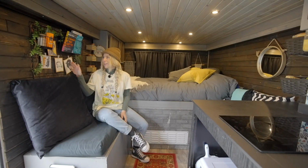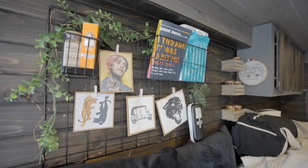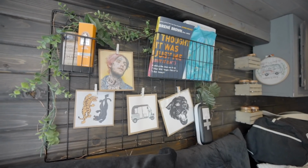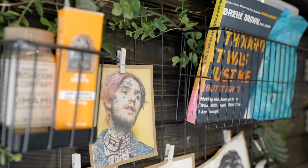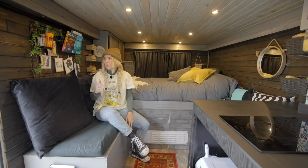So right behind me here is our wall grid, and I always brag about this because I really like this area here. I really thought that we'd be using this as more storage, but we didn't have a lot of stuff to fill it up with, so we just put some art. We printed out some pieces that we really like. We have memories of our time in Cambodia together, and we both love Lil Peep, the rapper, and this is just a piece of us that I really like.